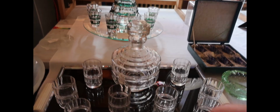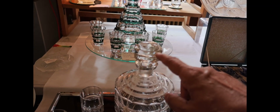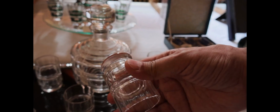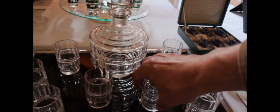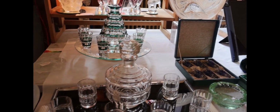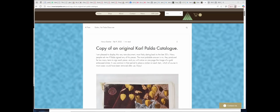I'm here on this stand. I've seen this. This is like one of my decanters. It is marked though, and it has Czechoslovakia, which helps because it pins down mine a little bit. Doesn't give me a maker, but at least I'm a step closer in knowing that I'm going in the right way. Although I can't find that exact decanter and glasses, I am pretty certain it's by Carl Powder.